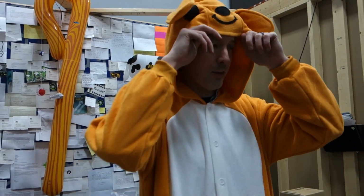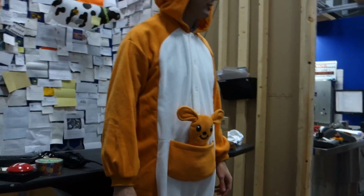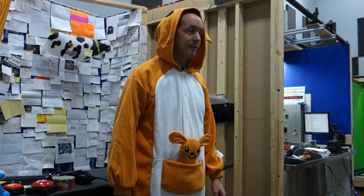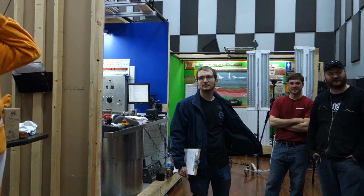So do they make these in other animals? Like the same company, or are they all kangaroos? They make them in vegetables. You knew this? Yes. He's got a whole collection. Somebody get me a duck-sized one.